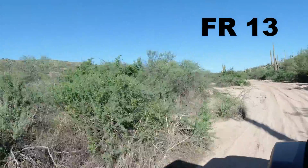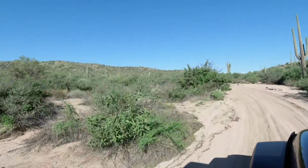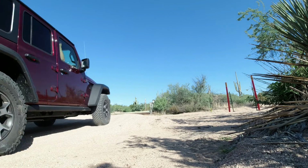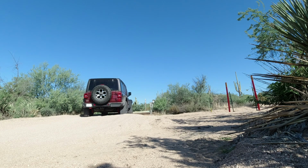As we got back to the ranch area that we saw before, we branched off onto Forest Road 13. Now 13 is very sandy and has some pretty good banks on it, along with some close brush. So we did get some Arizona pinstripes on this one.